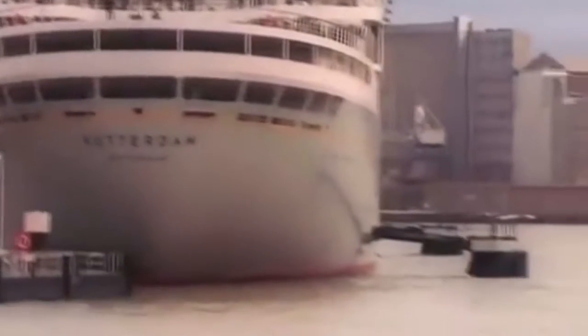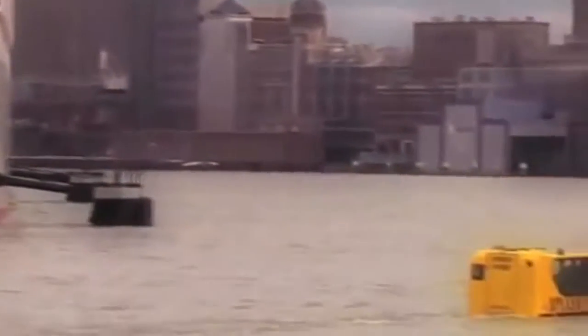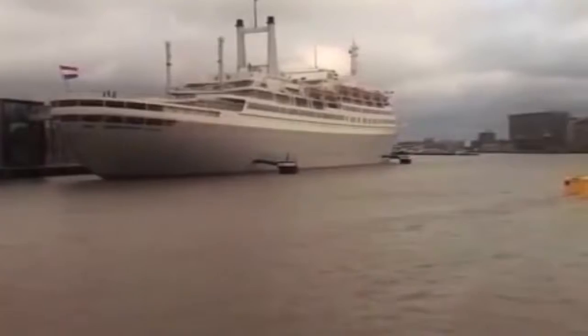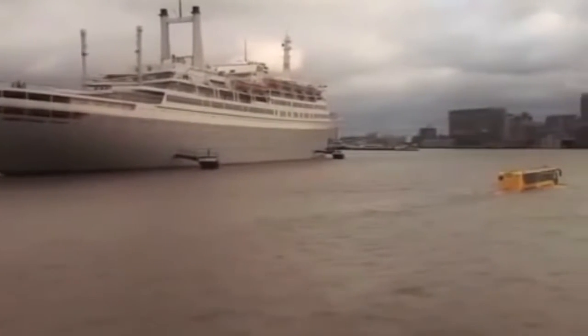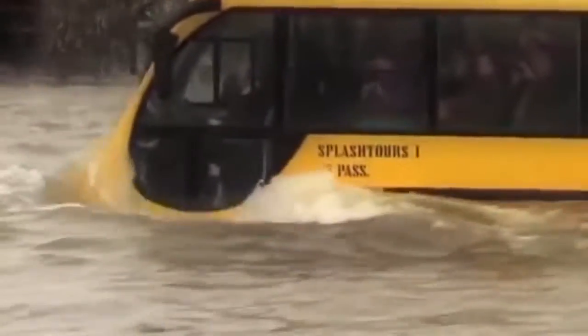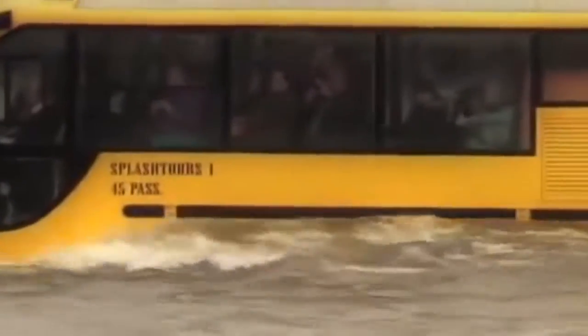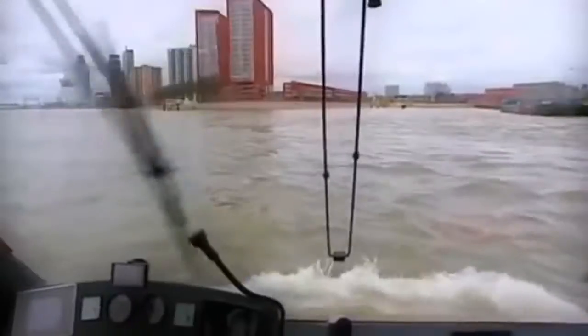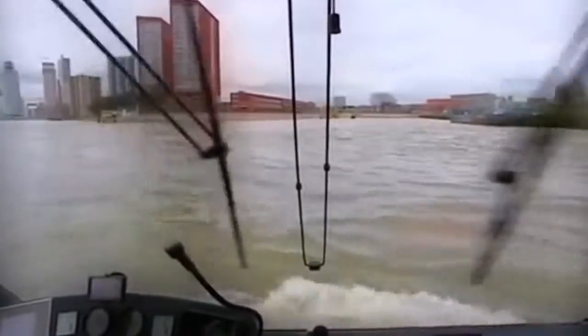Now, no one has to choose between a land tour or a cruise, because on this amazing bus, you get the best of both worlds. Splash Tours buses are also fully certified as watercraft. First, you'll tour the city on land, viewing the most exceptional and beautiful places in Rotterdam. Then you'll experience the Splash, a spectacular dive into the Maas River to view Rotterdam's stunning skyline and its many notable landmarks.